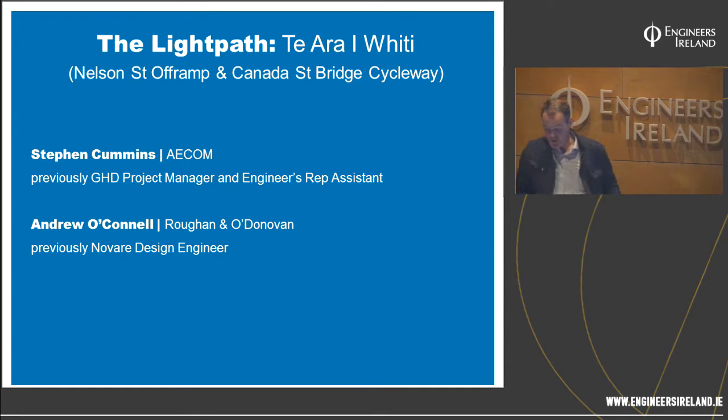Our second speaker, Andrew O'Connell from ROD, is a chartered engineer, again, with 10 years of experience in industry, both in civil and structural engineering, has worked in Poland, the UK and in New Zealand. Andrew spent 3.5 years working in Ireland undertaking flood studies and a range of other civil engineering works. He also spent a year in Poland involved in buildings, a year and a half in the UK and 3 years in New Zealand involved in bridge design. He's a graduate from UCD in civil engineering and has a MSc with a distinction in structural engineering from the University of Surrey. So that concludes the introduction, so I'd like to invite Stephen to give the presentation.